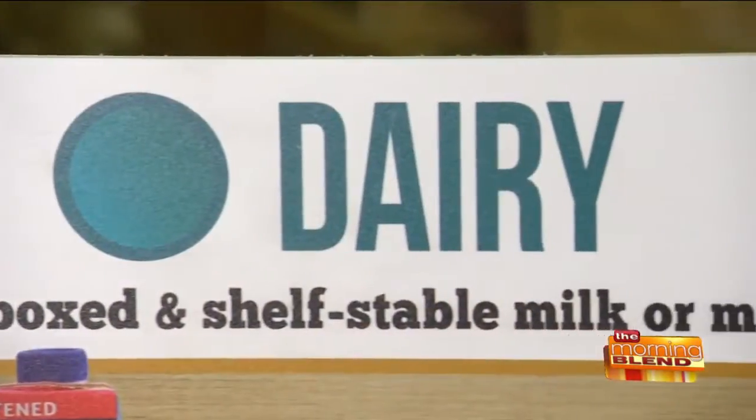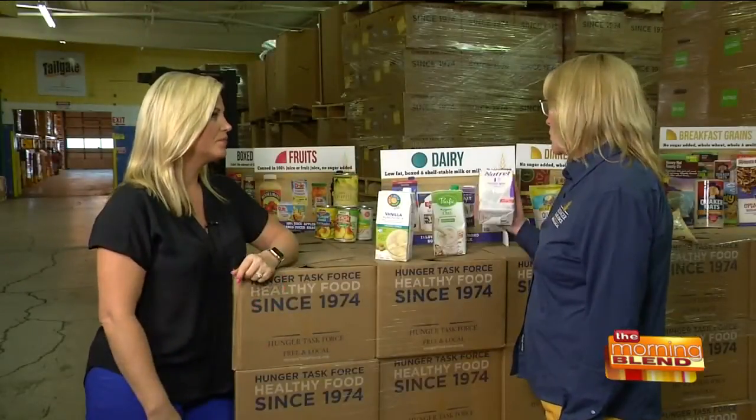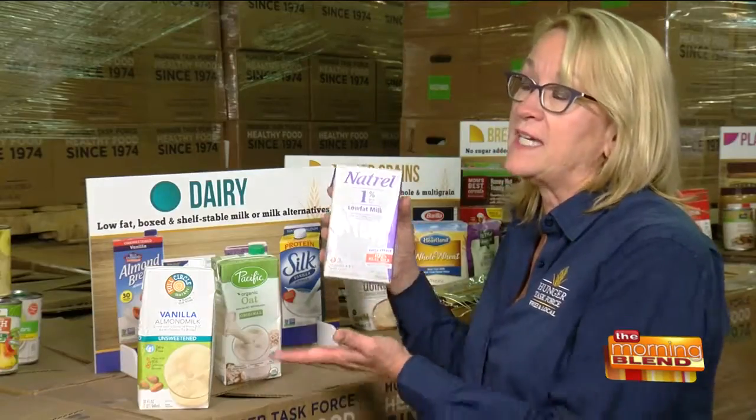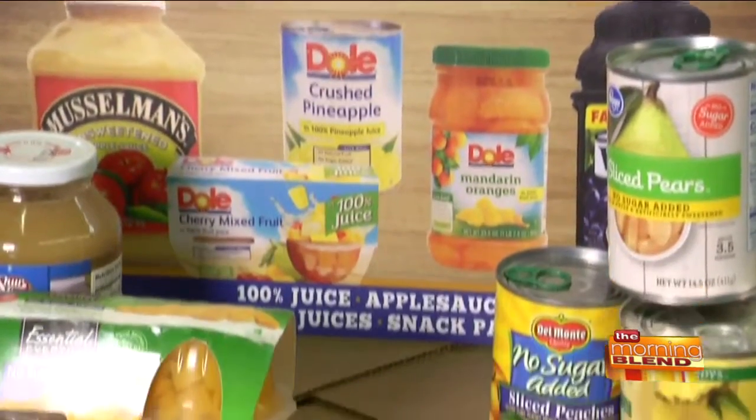Dairy, a lot of people figure they just can't do because it has to be refrigerated, but there's options. There have been for a long time, and if you go to the coffee aisle in your grocery store, you're going to find shelf-stable dairy. That's right there.